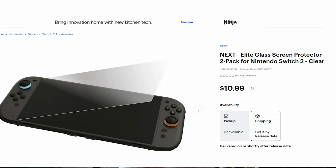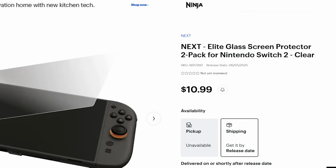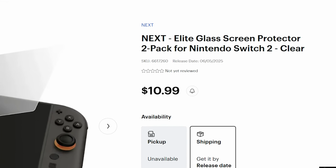A screen protector, however, I'd say go for now. I like to keep my screens extra safe from scratches, and with tempered glass, there's even a bit of shock absorption, which is always nice. Any cheap one will do, but definitely stick to tempered glass over plastic.